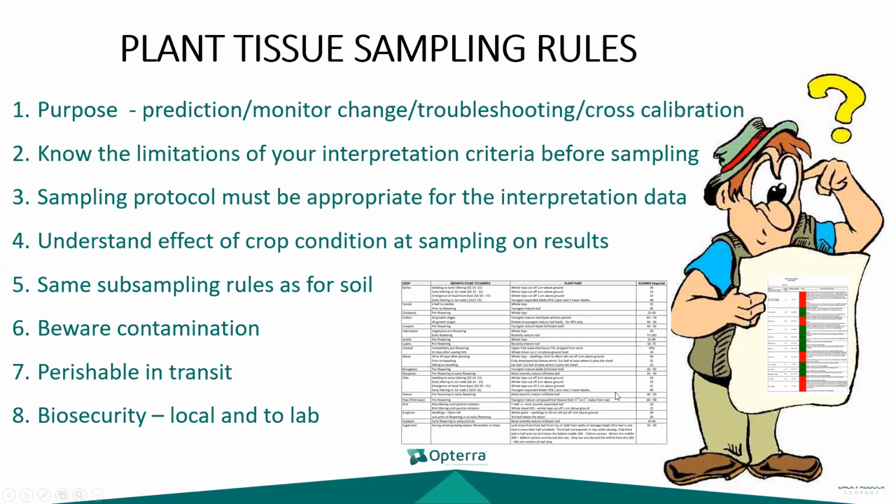That's adequate, and it leaves the lab a QA sample sitting there in case something goes wrong. But if you send in too little, then they can't complete the number of analyses that you might have requested, and if something goes wrong, they may not have enough QA sample to resurrect it. Sampling protocol, line it up with your interpretation. Understand the effect of crop condition on sampling results. So don't sample outside a window when there are known things that are going to influence the results.